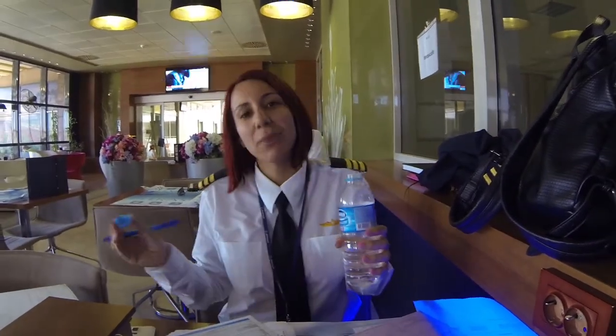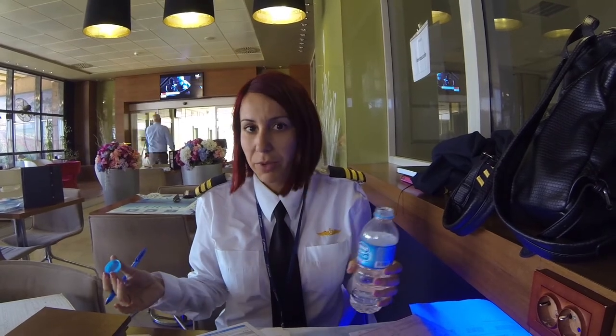So it was okay. The landing was not bad, even though I had like 15 knots of crosswind. It was nice. And yeah, my steep turn was perfect. That's the only thing that I did perfectly. And the rest was bad.